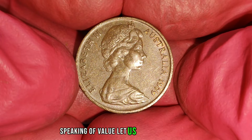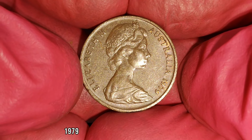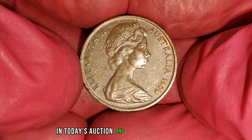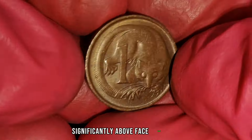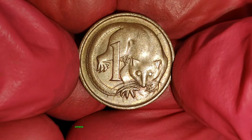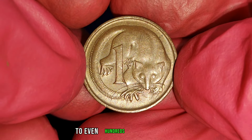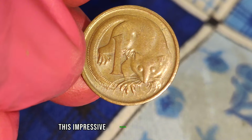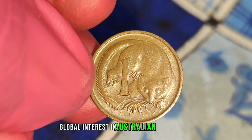Speaking of value, let us talk numbers. The current market value of the Australia 1-cent 1979 coin in uncirculated condition is impressively strong. In today's auction and collector market, these coins routinely fetch prices significantly above face value, with premium pieces commanding several times their original worth. Depending on the exact grading and provenance, prices often range in the high tens to even hundreds of dollars, a remarkable leap for what was once everyday change. This impressive valuation reflects the coin's rarity, demand, and the growing global interest in Australian decimal coins.